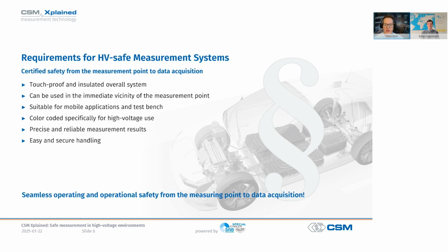Now, to prevent all these inconveniences, it is key to opt for suitable, appropriately certified and high voltage safe measurement technology. So let's take a look at which requirements a corresponding measurement technology must meet. Generally speaking, we need certified safety from the measuring point to data acquisition. We need a touch-proof and insulated overall system that can be installed directly in the hot areas close to the points of measurement, and which is suitable for both mobile applications and test benches.